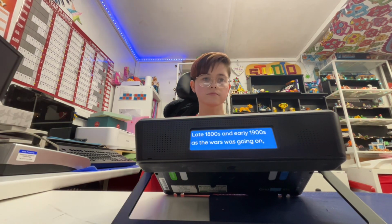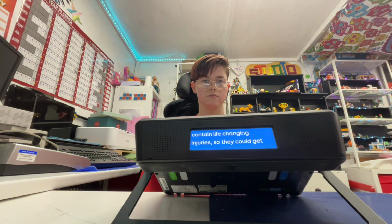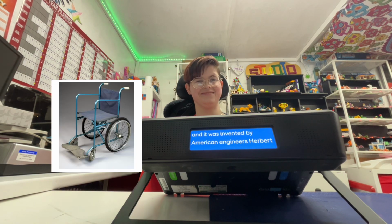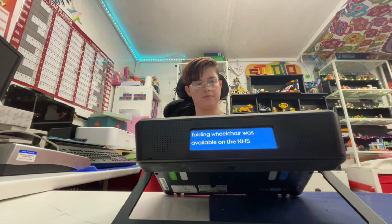In the late 1800s and early 1900s, as the wars were going on, wheelchairs became popular with soldiers who had life-changing injuries, so they could get around. This made a surge in the need for wheelchairs. This led to the X-frame with the ability to fold, invented by American engineers Herbert Everest and Harry Jennings in the 1930s, in order to be lightweight, collapsible and easy to put into a car. This folding wheelchair was available on the NHS.